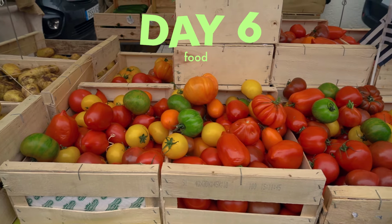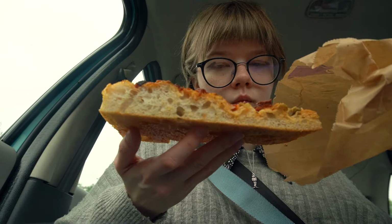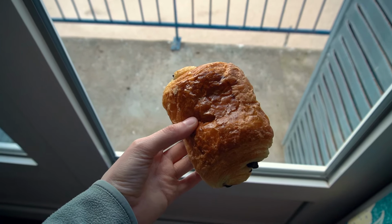We cannot talk about France without mentioning the food, because the food, somehow they just know how to do it. Firstly, I ate way too many pastries for my own good. Starting from the classics, like a chocolate croissant or pain au chocolat. It's great, it's wonderful. They know what they're doing.